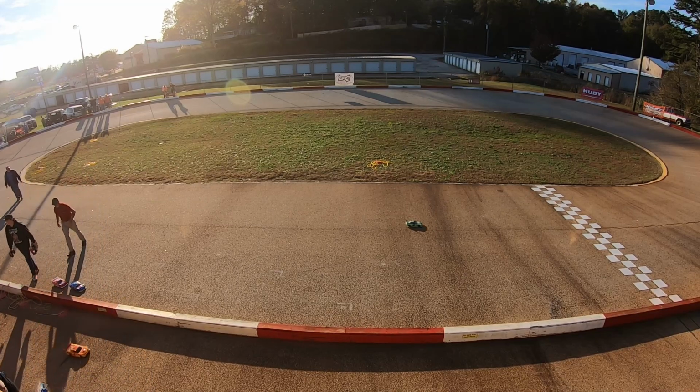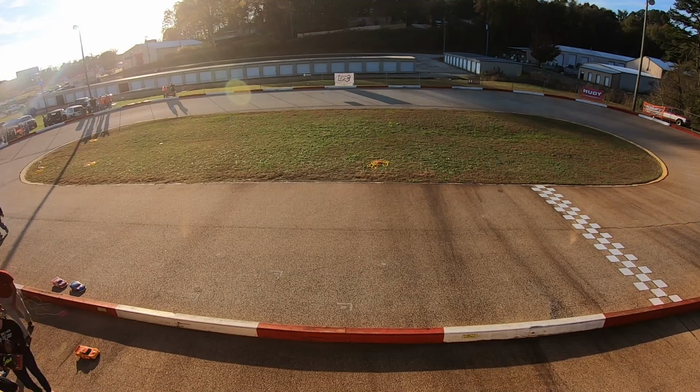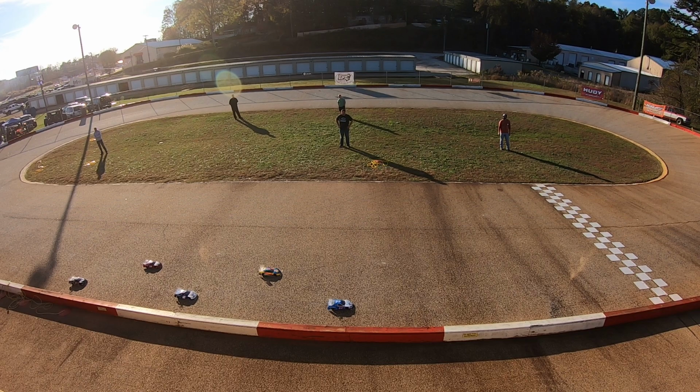With the dust settled, Wesley Evans coming home the winner. Curly coming home second. Stuart Strickland third. George Rodriguez fourth. Donald Tilley coming home fifth.